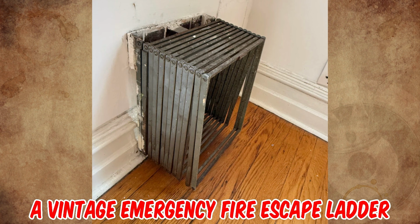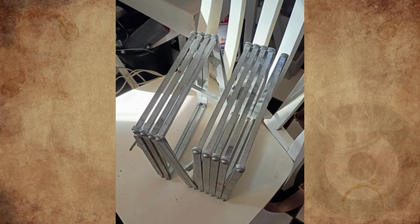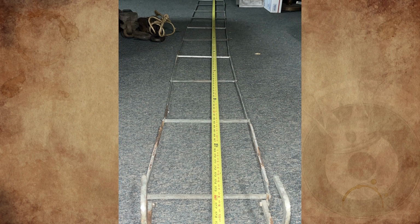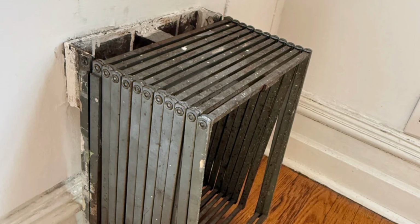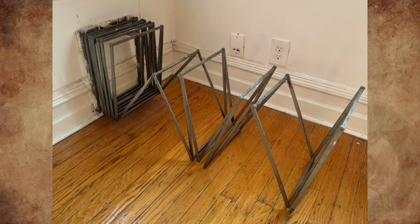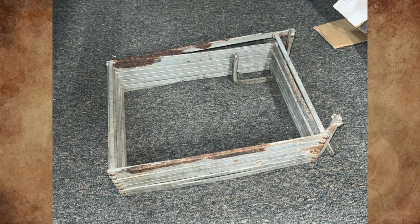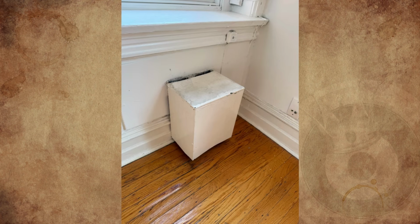It's a vintage emergency fire escape ladder. These were common in older apartment buildings, usually mounted near a window so you can deploy it and climb down if the stairs are blocked. Zooming in on the picture shows that it's attached to the wall plate and could support a good amount of weight. Most of these are removable for storage, but in places building codes require it to be permanently mounted.